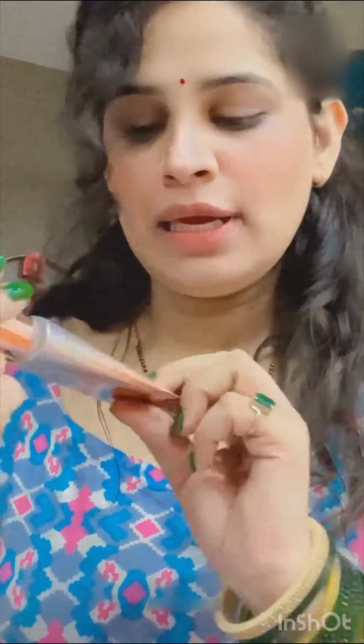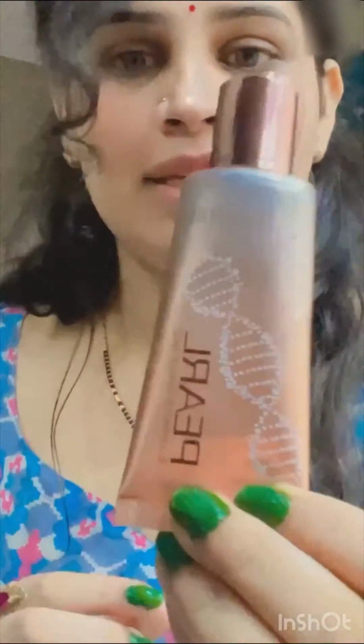So today I am going to review two products, that is, illuminating creams. तो मेरे पास दो है. First one, I have this Swiss Beauty Pearl Illuminating Makeup Base. You can see. Let's do a patch test of this.